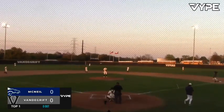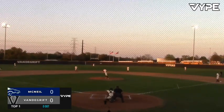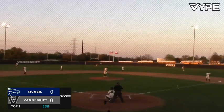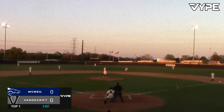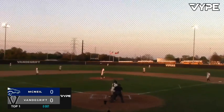Starting pitcher for Vandegrift, left-hander Connor Freeman. And he is taking his warm-ups here, and he will get ready to face the top of the Mavericks order, starting off with Ramsey Simpson, the center fielder.